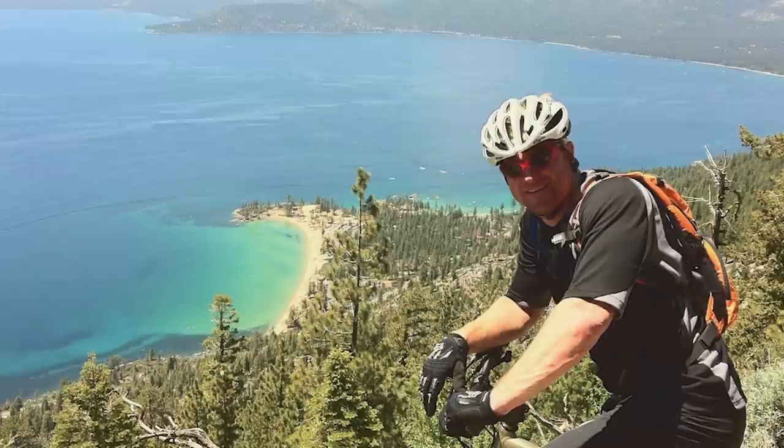All right, let's talk about other things. Mountain biking. The Flume Trail is perhaps the most beautiful trail. It's like the most infamous trail in Lake Tahoe to mountain bike. You get this huge view of Lake Tahoe. So if you're a mountain biker, you've got to hit the Flume Trail. Would you say it's advanced? No, I'd say it's intermediate to advanced. Beautiful views. You can also hike it.